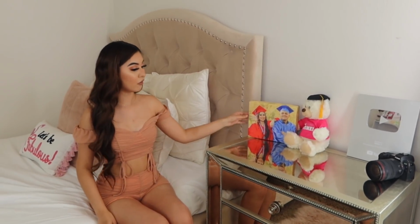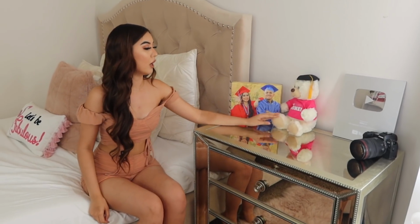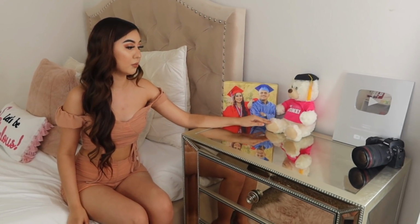Then over here I do have a picture of me and my boyfriend. I'm just kidding, this is my boyfriend, for those who don't know. I do have this little bear that was gifted to me from a friend.